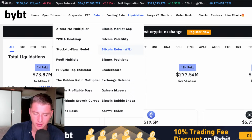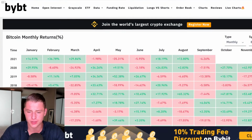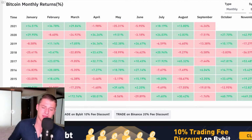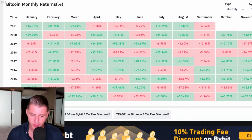Oh yeah, Bitcoin returns. Excuse me, I'm getting old. Just kidding. So yeah, Bitcoin moving down ever so slightly, but you can see the Bitcoin returns here. September has always been a bearish month, and January too. And the very good news, guys, is that the next month, October, is generally a good, bullish month. So that's already something we can look forward to, right?